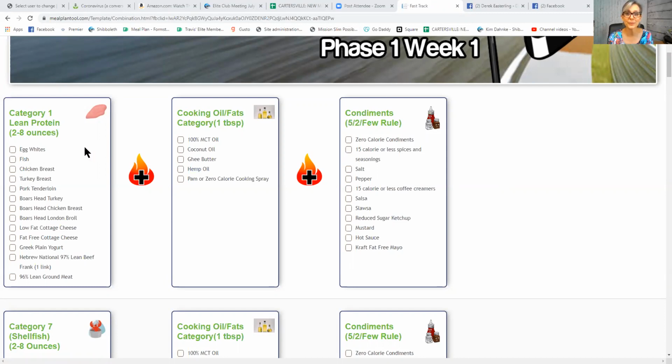Okay, so let's just read over some category 1 lean proteins. If you'll notice right here, it says that you can have 2 to 8 ounces. So let's read over some of those. Egg whites. Egg whites are an extremely popular category 1. Fish, chicken breast, turkey breast, pork tenderloin, Boar's Head turkey, Boar's Head chicken breast, Boar's Head London broil. The reason it's all Boar's Head is because they are very lean cuts. Low-fat cottage cheese, fat-free cottage cheese, Greek plain yogurt, Hebrew National 97% lean beef frank, 1 link, and 96% lean ground meat. Those are all some suggestions of category 1.